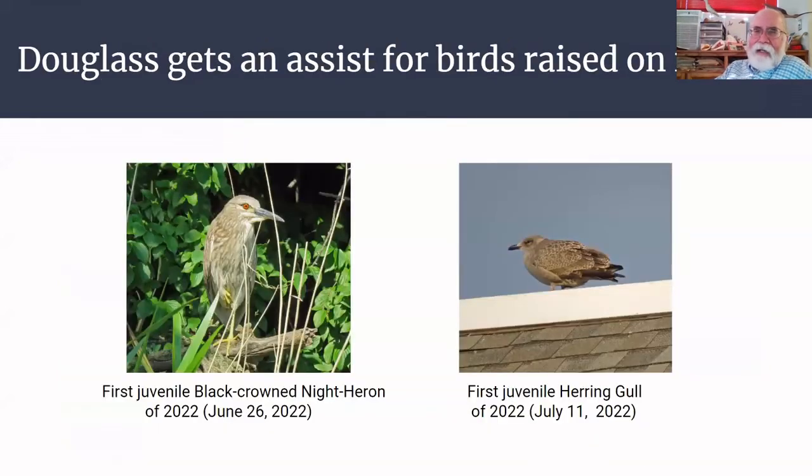Next slide. Next slide. Oh yeah, I should mention that we've already got some baby birds coming in. Some black-crowned night herons that were probably raised at Lincoln Park Zoo have shown up at the park. And yesterday there were 3 juvenile herring gulls that have shown up and were fishing on their own on the lagoon. Their dads and moms weren't feeding them anymore, but they were checking out the park and finding food there on their own.